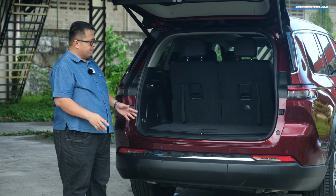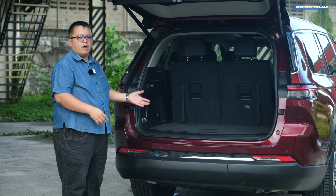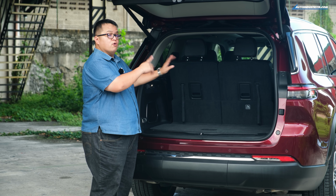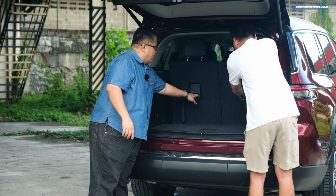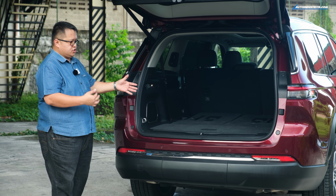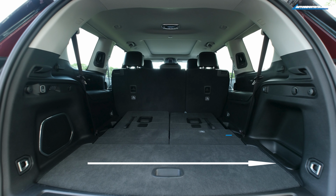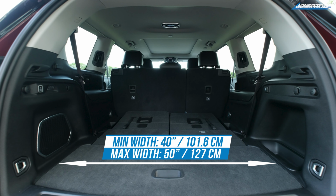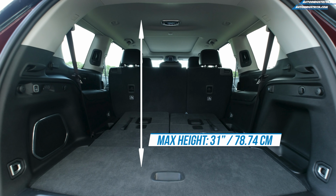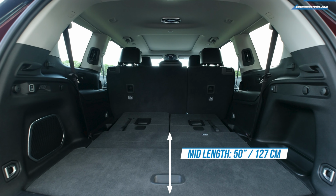Now, in the cargo department, this is actually pretty respectable. It's got these tie-down points here where you can hook on, let's say, an elastic net to keep things down on the cargo floor. To fold this down, you pull this and it should drop down the headrest. And then what it gives you is a much larger space. With the three rows up, it's about 20 inches there, and the width here is about 40, 45. The maximum width is 50, maximum height is 31, depending on how you want to fit stuff in there. When you have the third row folded, it goes up to 50 inches from here to over there.